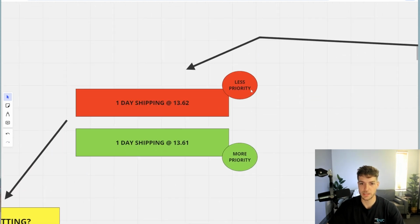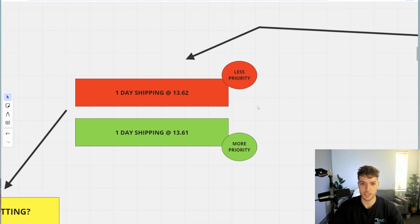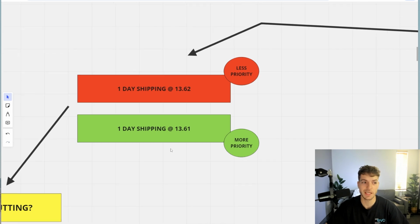Let's take a look at this example right here. So imagine this. You have 1 day shipping and your price at $13.62, so you're checked in. Or another person has 1 day shipping, so they're also checked in and their price at $13.61. This person that has that penny difference is going to be getting priority, okay? And this is why you see so many people undercut, and this is why you always want to avoid listings that have indications of undercutting in smaller sellers typically, because they are going to be undercutting the price because they're going to be getting more buy box, right?